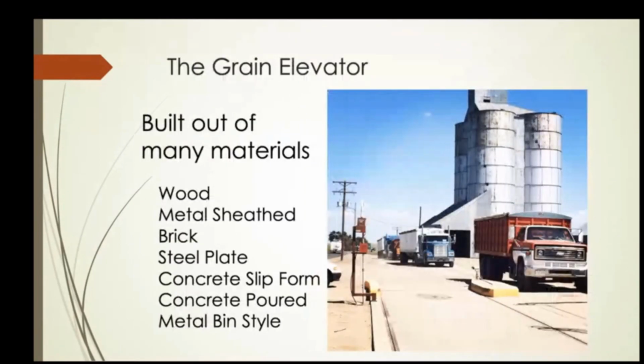They're built out of many materials. And this one I love because of the older Chevy truck, but the steel elevator in the background is pretty cool too. The older Chevy truck, I'm looking at this and going, this is probably a 2010 picture, and they're still using a truck from the 70s. Farmers don't throw much away.